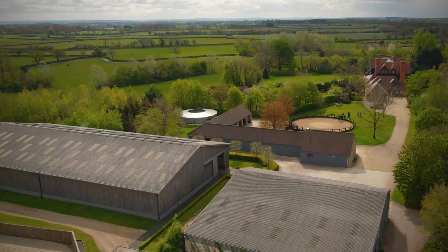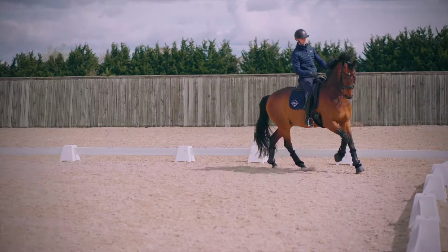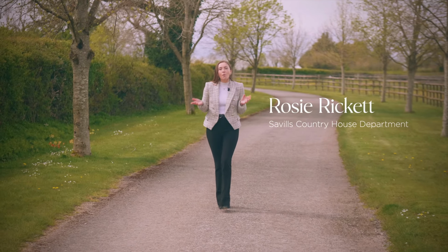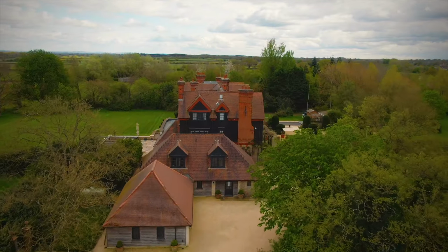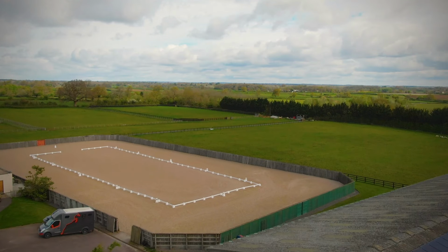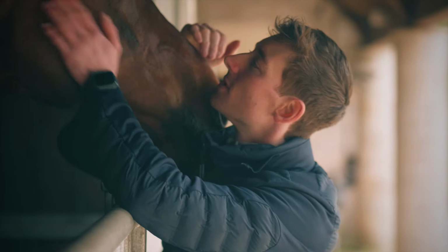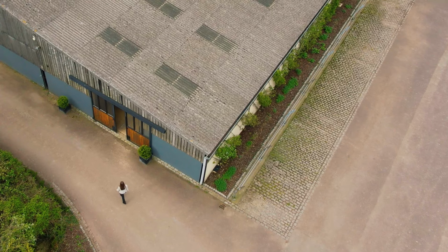What draws people to equestrian homes? From bridle paths to property, in this episode of In Conversation With, we discover what it takes to sell and take on these remarkable properties. I'm Rosie Rickett and I'm here at Ladieswood House in Wiltshire, set in glorious pasture land with incredible equestrian facilities. And I'm joined by one of its residential riders, Lewis Carrier, to discover what draws people to an equestrian lifestyle.